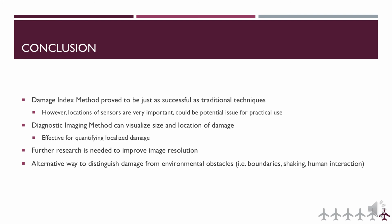The diagnostic imaging method proved to be successful in this experiment and can illustrate the size and location of the damage easily over a large surface area. Main areas of improvement in the study is finding a way to increase the resolution of the image. Lastly, finding a way to filter out environmental factors like the boundaries of the structure, turbulence, and human interaction.